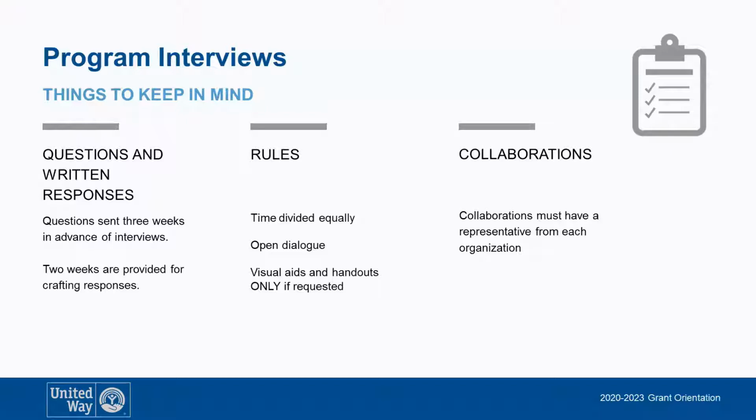And then last but certainly not least, if you have a collaboration you're applying with, you must have one representative from each collaborative applicant that is named in your application. No more than 3 though. So no more than 3 if you are applying by yourself, no more than 36 if you are applying with 12 other partners. And we have a very specific definition of collaboration, which we will get to at another webinar.